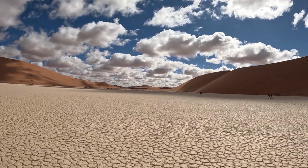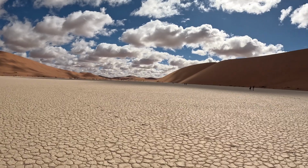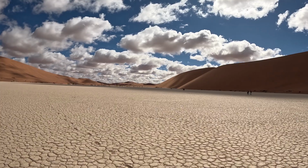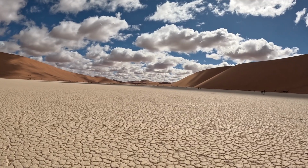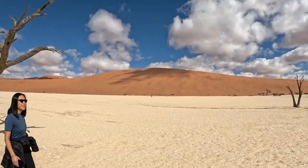You might not be able to see it yet, but just surrounded by dunes, you got almost like a rock-like hardened white surface, and then these dried up petrified trees out in the distance, which we're headed to. So yeah, understand the hype. It's sweet. All right, we've reached the area with the petrified trees, and it just keeps getting better and better. This is incredible.